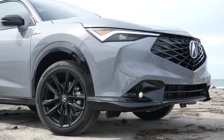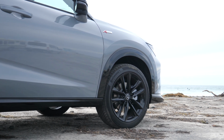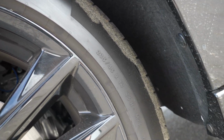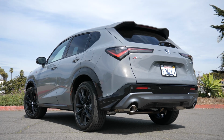The ADX comes standard with 18-inch wheels, but this A-Spec Advance trim is upgraded with 19s painted in black, wrapped in a 235/45 all-season tire. The back end wraps it up with this rad-looking spoiler, LED taillights, and a dual exit exhaust.